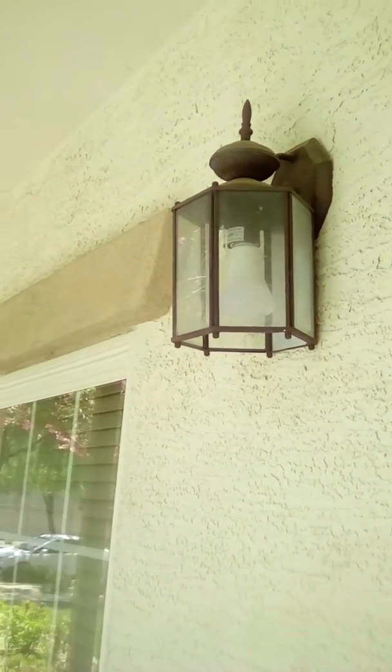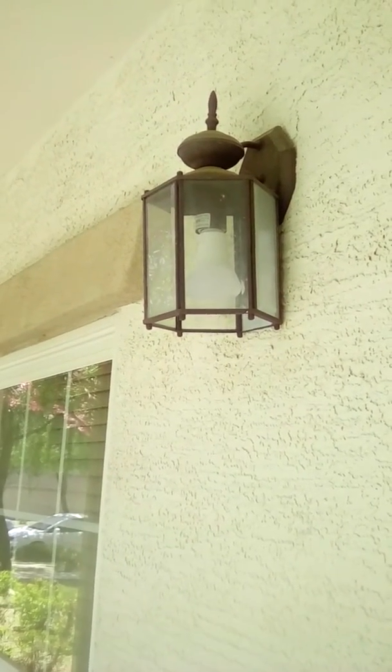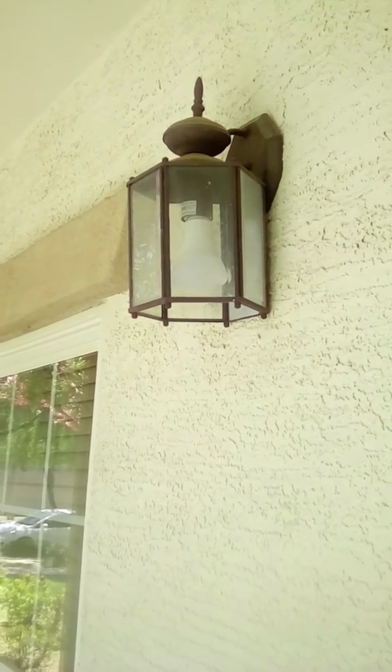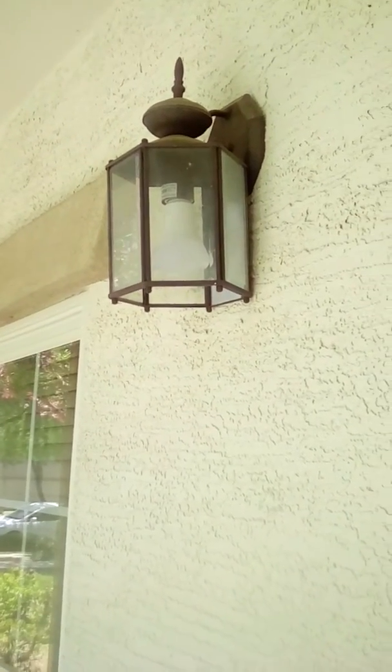This would have been a better video for at night, but I just got these hooked up, so I want to show. These are some smart lights that I just got. I have quite a few inside too, but it's pretty neat because I have them all set up where I can control them literally anywhere in the house. I can even do it at work, actually.